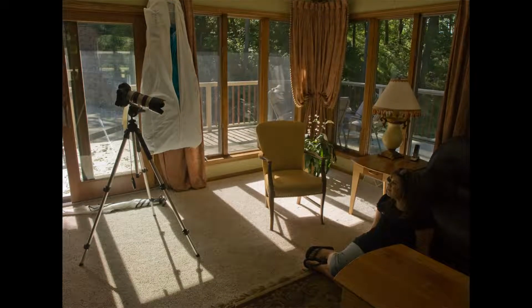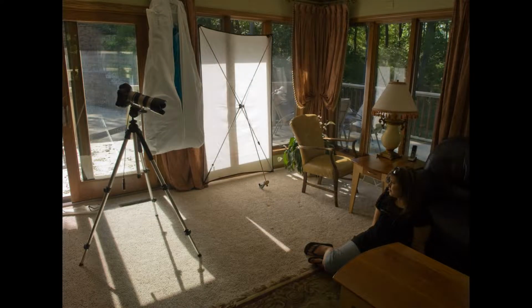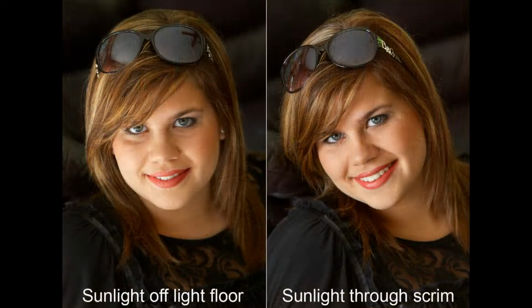The bushes and trees outside don't allow any direct light for the girl, but the sunlight bouncing off of the light carpet does. That's a problem. So a translucent scrim in its path in effect raises the height of the light. Because the sunlight is so bright, the problem is easy to see and thankfully just as easy to correct.